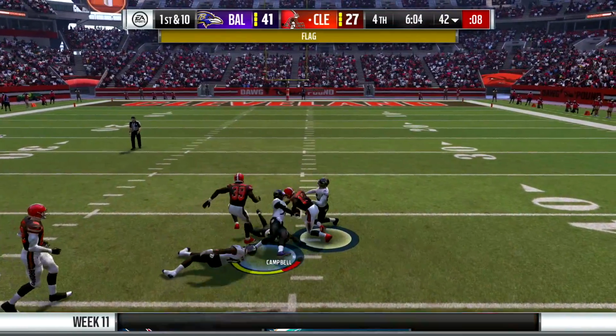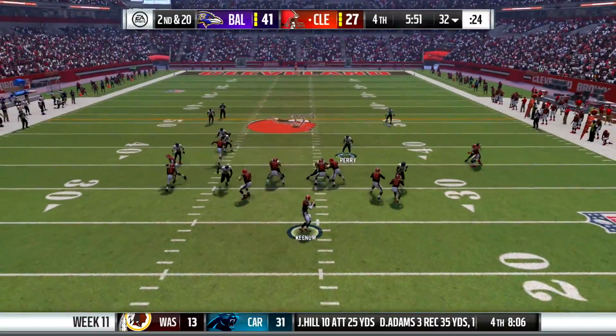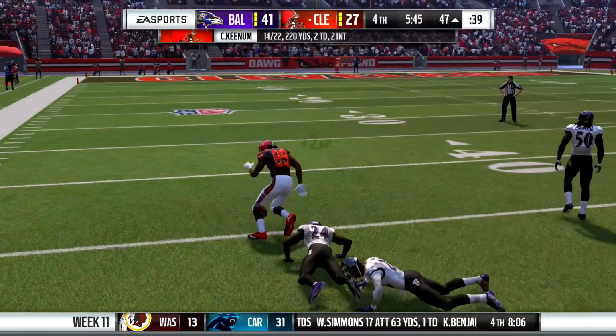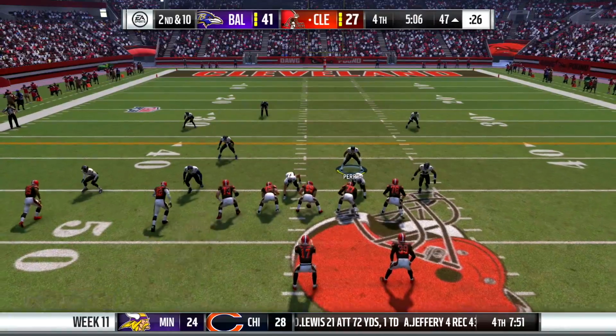Essentially, they're going to find Flowers. He makes that reception right there. That's going to be a first down. However, a holding penalty is going to bring them back. So 2nd and 20, they get those yards right back because they end up getting a first down on that corner route. So now Cleveland Browns in Baltimore territory, 2nd and 10 right here.